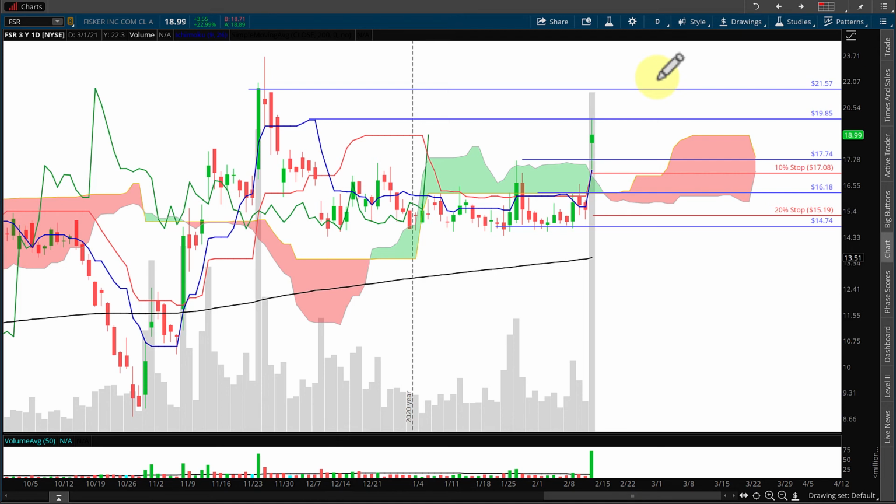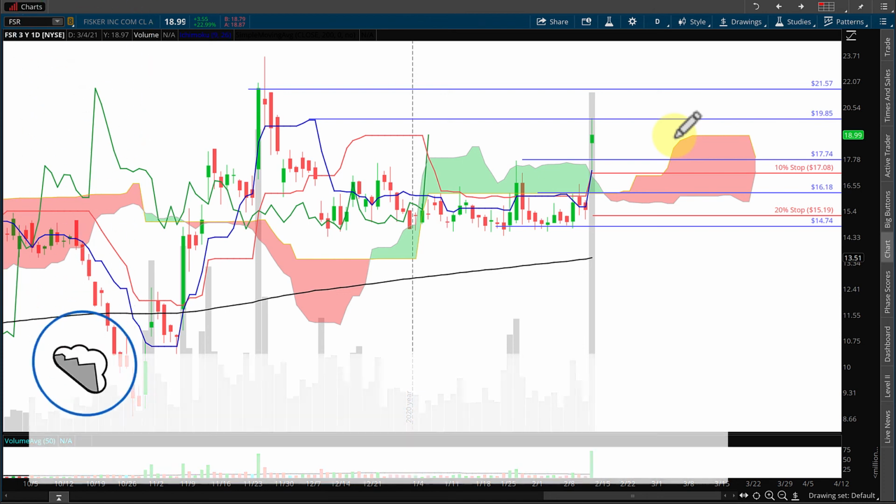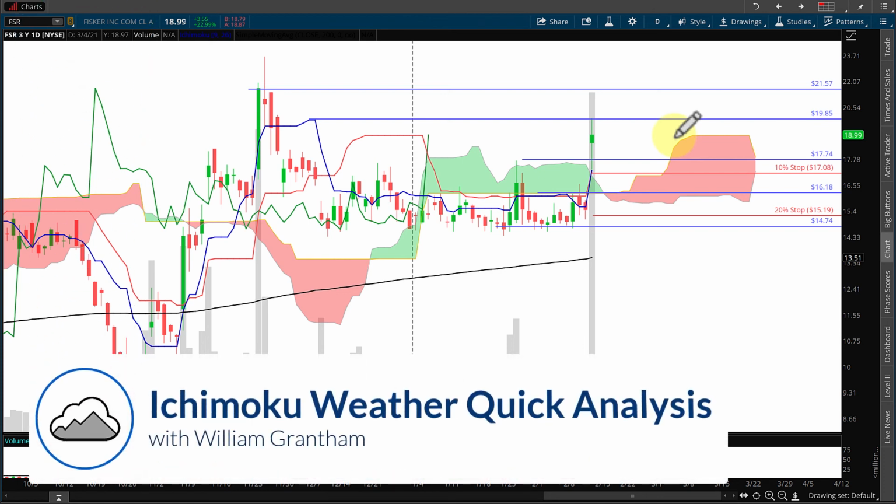If you're looking to get into this luxury EV car manufacturer Fisker, now might be a good time to do so. Seeing market action stay above the cloud is going to be our next sign that we're looking for. If it can stay above the cloud, that's going to be a good bullish indicator.